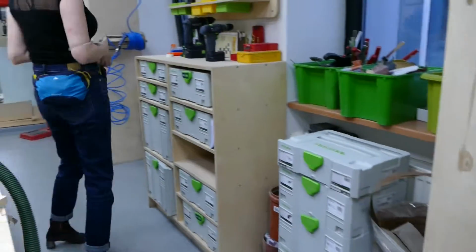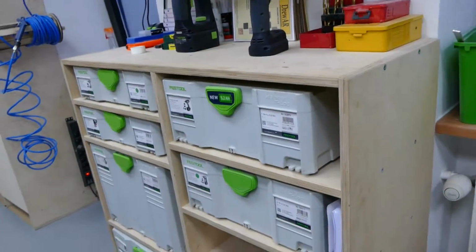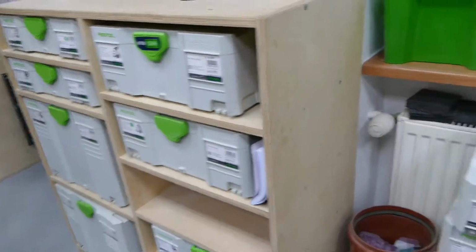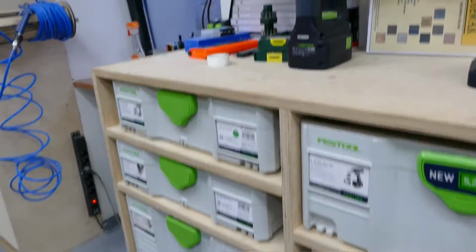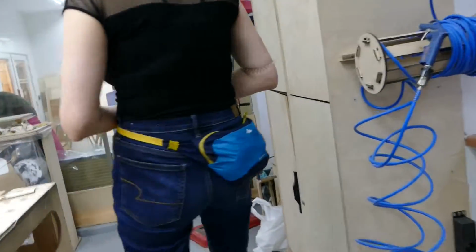The way that we like to organize our equipment over here. Very nice. Beautiful. This is one of the cleanest wood shops I've ever seen.